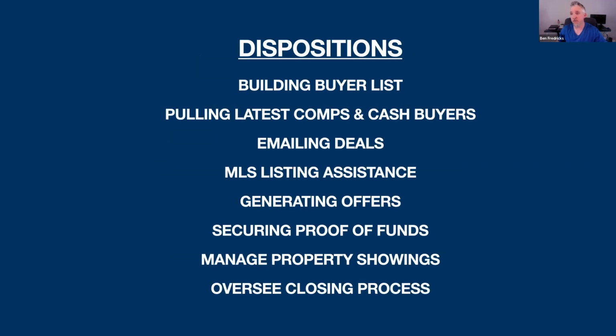They also help us with dispositions. So we don't keep every property. We don't turn every deal into a seller finance note. So they help us build a buyer's list. One of my VAs, that is his entire job, is to build a buyer's list every single day. He's adding people to our list. Why does that matter? Well, because buyers change.